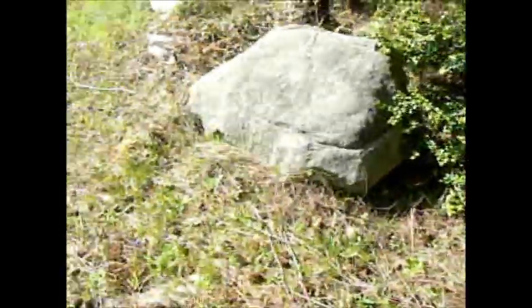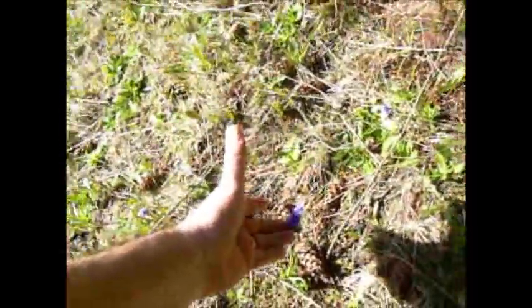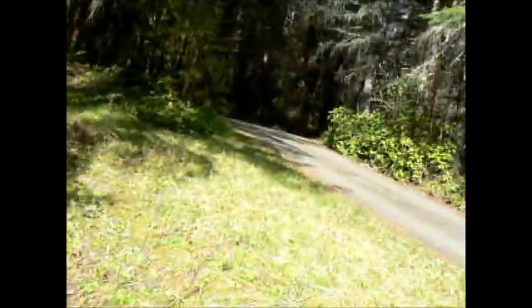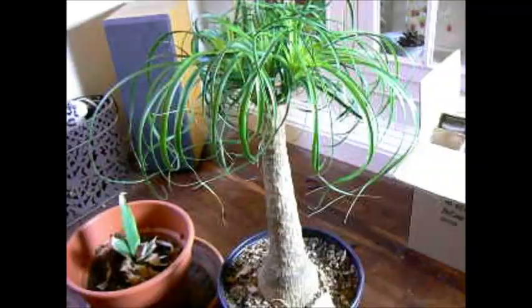We've got these little purple guys here coming up. There's a few volunteers. Delphiniums, I think they are. There's some volunteers there. There's some over there. Okay, that's it for the front yard.